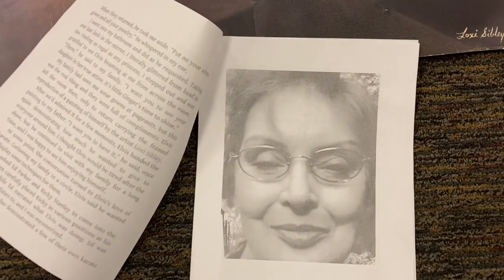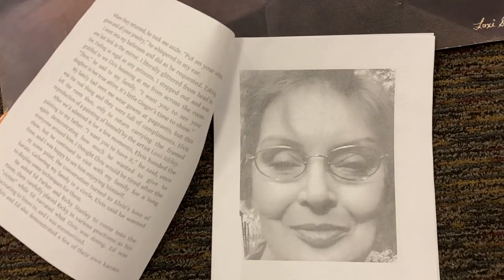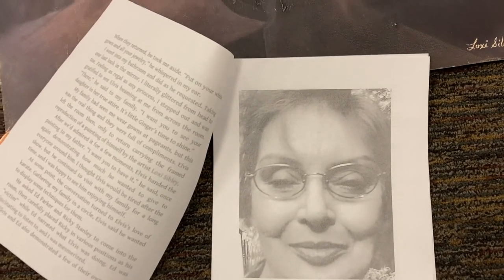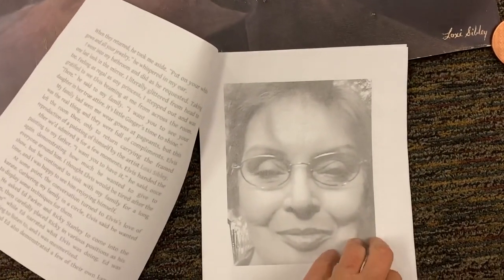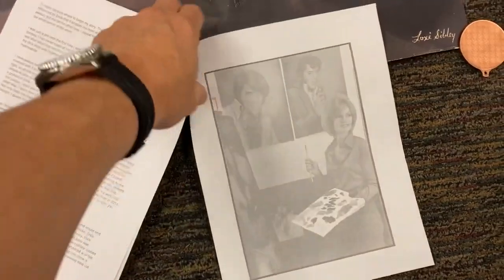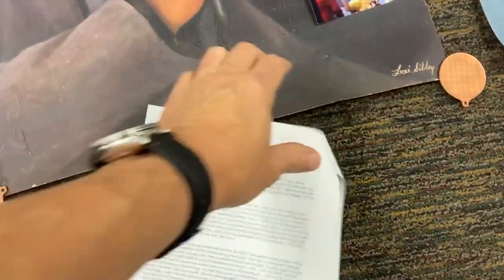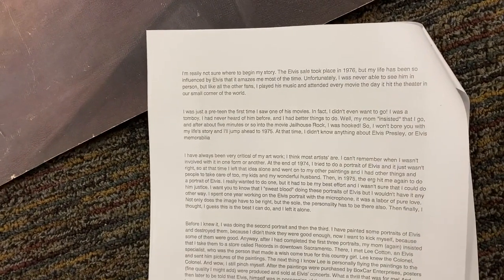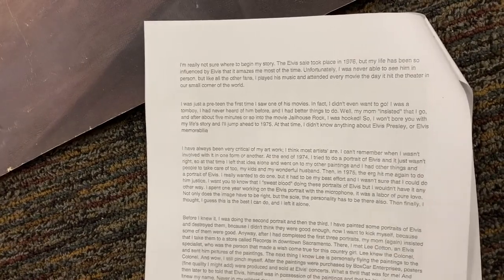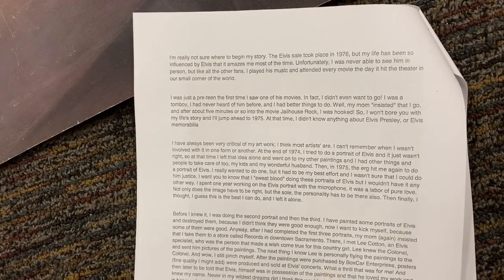And of all the research I've done, I'm not going to read the whole thing. You can go back and freeze frame this, or Google Loxi Sibley. She's got a website. Just Google Loxi Sibley, you'll see it. But anyway, a brief synopsis of what she did.